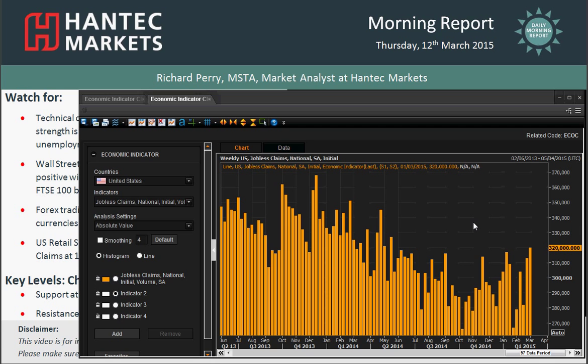Last week we had a jump to 320,000 actually. That was the highest since almost May last year. The weekly jobless numbers are starting to rise slightly. The expectation today is for 305, so a slight dip back again, but still that's above 300,000, which, back towards the latter part of last year, you would have said was a bad number as we saw a definite falling trend. But now it seems to be more stable and arguably even rising on the weekly jobs numbers. So it will be interesting to see what number comes out today.